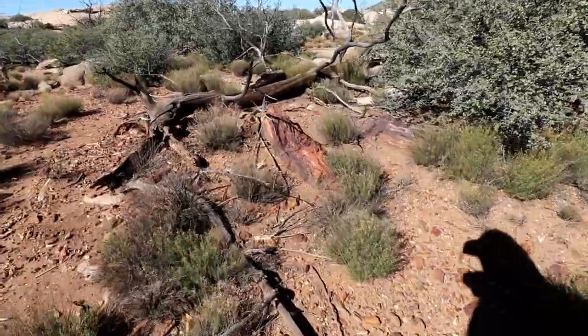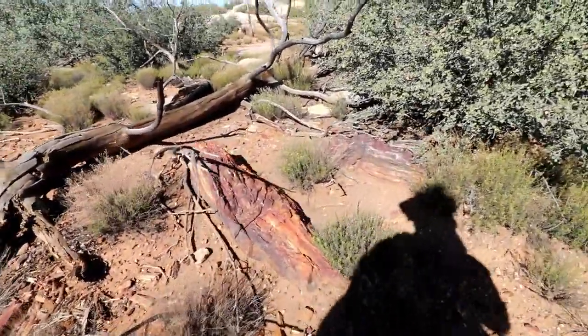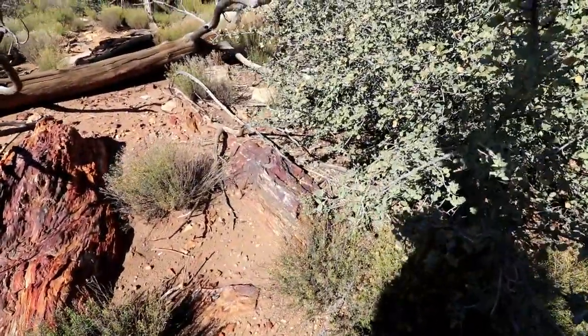This is kind of interesting with the petrified logs and a real one.